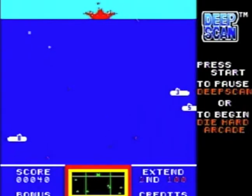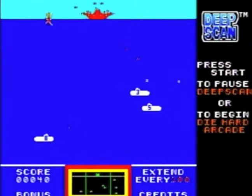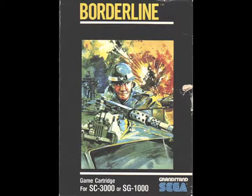Probably the most famous one is Deep Scan. This was used during the loading levels of the Sega Saturn game Dynamite Deka, or in other regions, Die Hard Arcade. But these Vic Duel games marked the very first SG-1000 games, and the SG-1000 actually produced them very, very well.